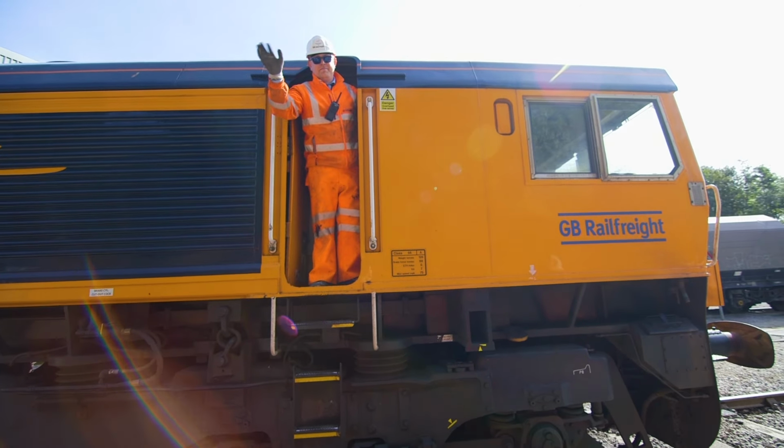But how do they get this stone from the quarry all the way over to the train's wagons? Well, inside these tunnels are amazing things called conveyor belts. They're a bit like magic moving carpets. They carry the stone all the way up and across to where the train's parked. And the conveyor belt finishes here, just above the wagons. The stone falls out of a chute into the empty wagons.